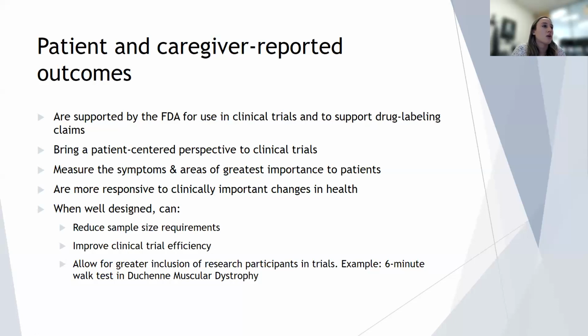So why is this our focus? Why are patient and caregiver reported outcome measures advantageous in research? Patient and caregiver reported outcome measures in general are surveys or questionnaires that are designed to be completed by the patient themselves or by a caregiver. This is really to obtain a detailed picture of a person's health or quality of life.